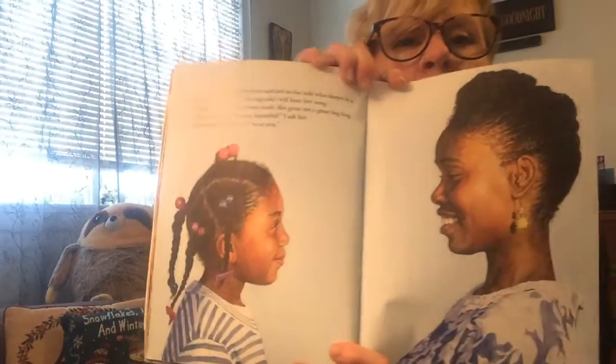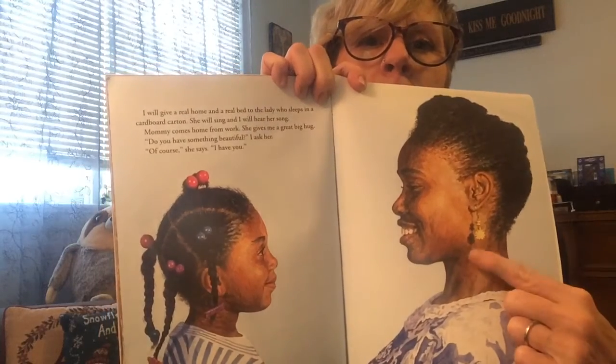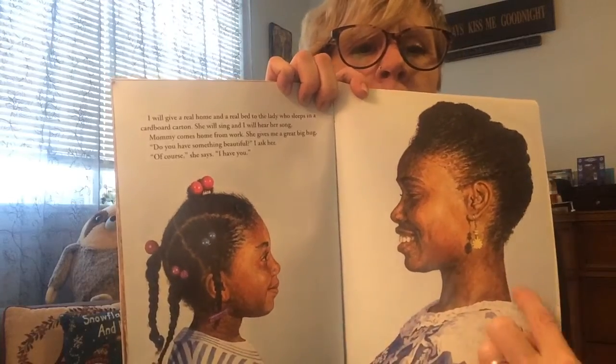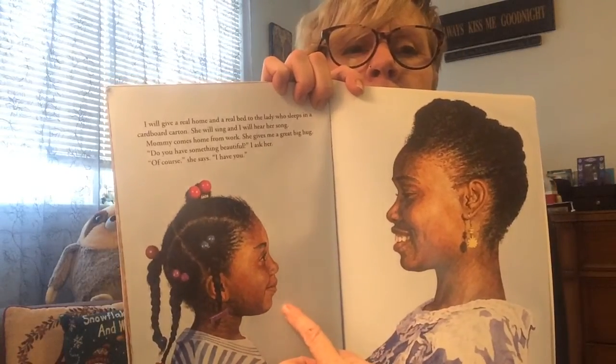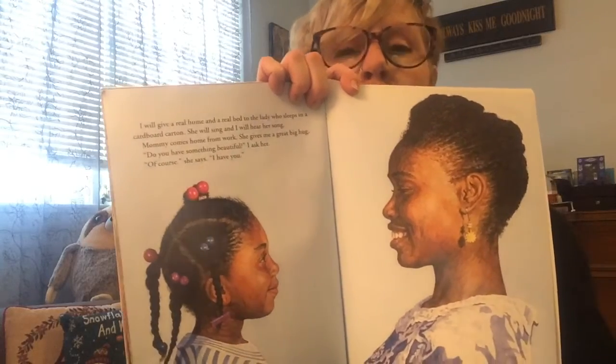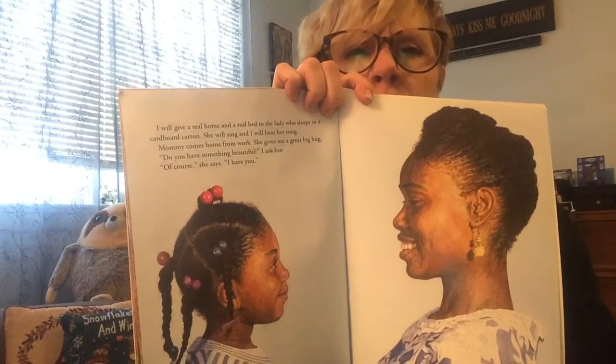Oh, change in expression again. Look at her expression. How's she feeling now? And how's her mama feeling? Right. What kind of words could you use here? Tell one of your stuffed animals, or tell your brother or sister. Mom. Okay, tell somebody. What do you think?